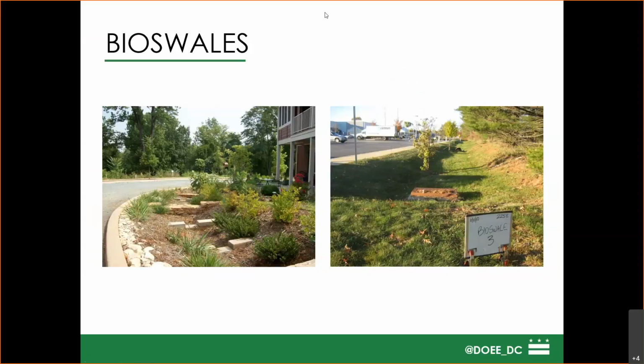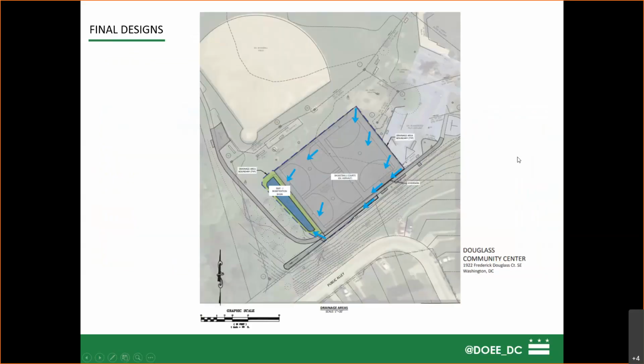Thank you so much for bringing that up. And that's a great segue to our design portion. I'll be tagging people in to ask them to contribute to this portion of it.